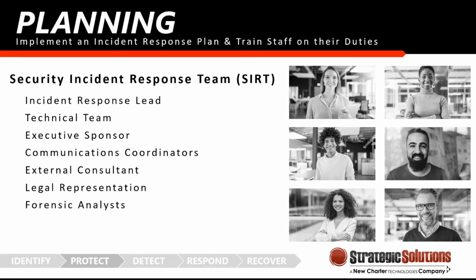Legal representation is also very important. It is very important to have a legal team on hand, their contact information in your security incident response plan, and ideally someone with experience in not just HIPAA and healthcare, but also in security incidents and maybe cyber liability. They're going to be very helpful in making sure you're doing things by the book, you're doing things correctly, and just providing that high-level guidance that maybe not everyone could have access to.